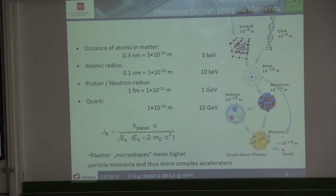And here you can see the atoms. You can see atoms by using X-rays, which are in the keV energy range, or you can use electron microscopes, which are already small accelerators. But if you want to see the nuclei, protons and neutrons, you have to go to the GeV range, and if you want to see quarks, you need several GeV. And in addition, if you want to produce new particles, you have to go to higher and higher energies in order to have enough energy to produce particle-antiparticle pairs of higher and higher masses.